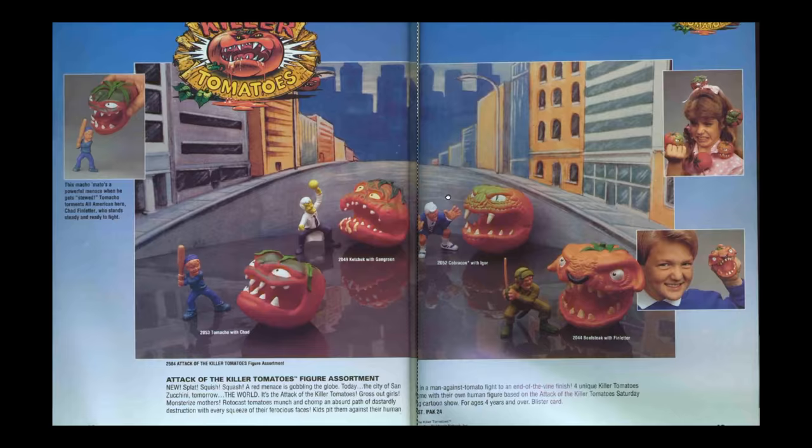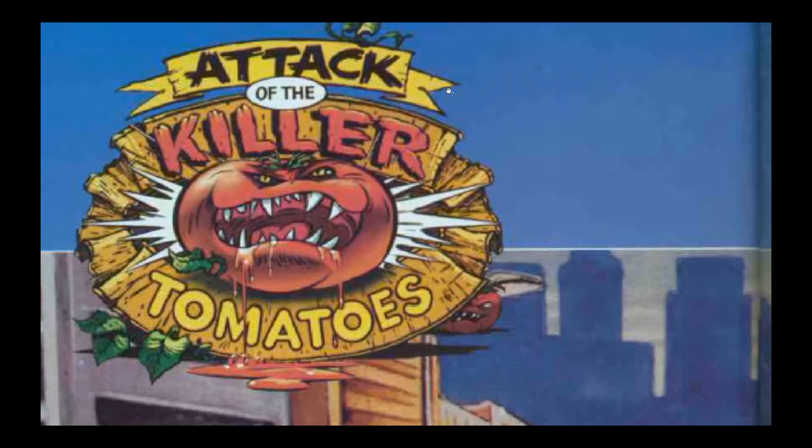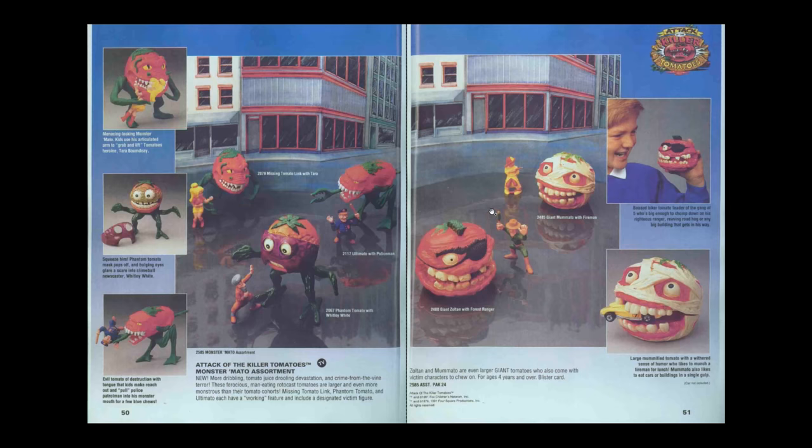So this is cool. And the logo. It's really nice artwork. And this was the deluxe version on the left side. It gave you feet that you could attach to your tomatoes.